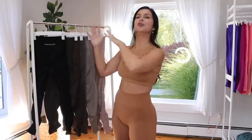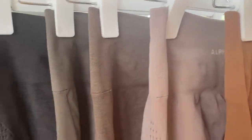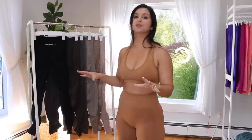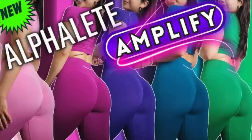We have 7 unique colors launching. We're looking at clay, which I'm wearing right now, which is my favorite. We have porcelain, sand, mocha, pewter, cashmere, and black. As you can see, this whole color palette is super muted. Really beautiful seasonal colors. Nothing's too loud and in your face like the last launch. That was tough. You either loved it or you hated it.